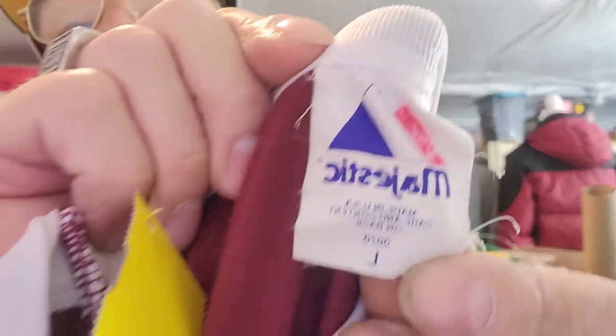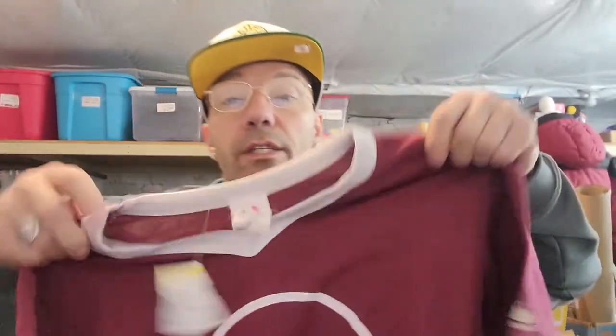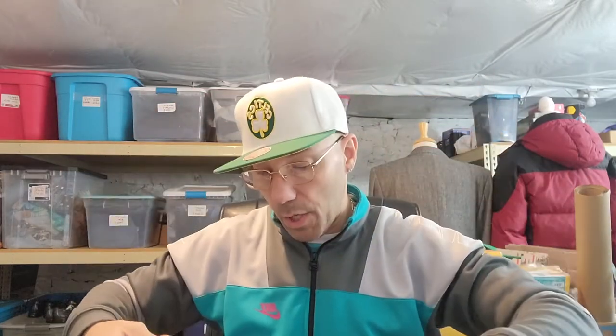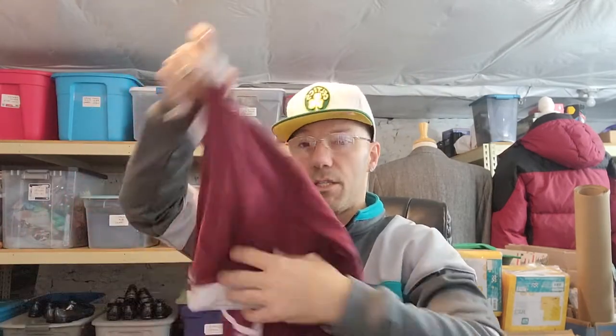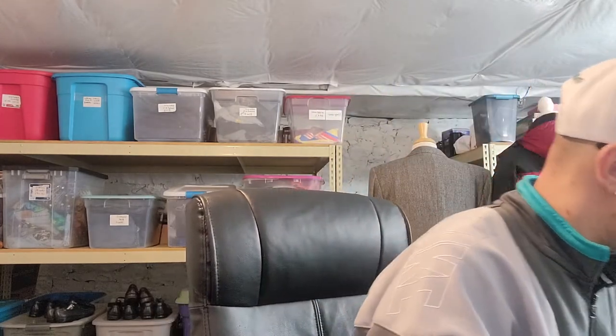And I found this old Philly shirt. Really cool. Made in USA. It's Majestic. Got the made in USA. Really cool. Check that out. V-neck ringer, like baseball knit. So it's like brand new. It's in really good shape. I'm gonna say maybe 30 or 40 for that, something like that. You know, it's always a mystery. You never know.